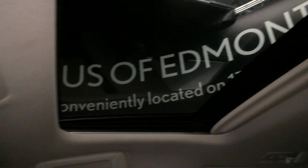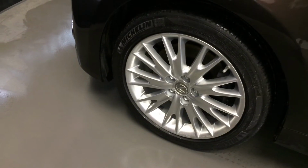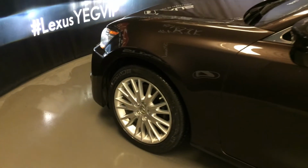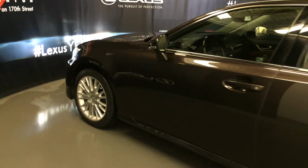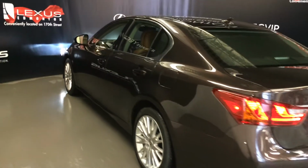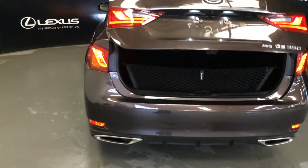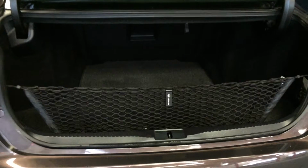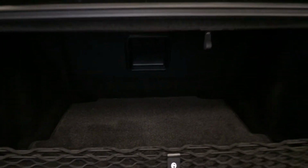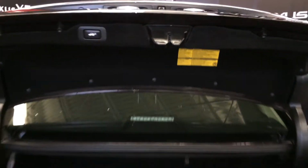It has a sunshade. Controls for that are overhead with your auto dimming rearview mirror and three integrated garage door openers. 18-inch wheels with wheel locks, front and rear adaptive variable suspension, keyless entry with smart access, key lock prevention. You have your dual exhaust, remote trunk release, it's powered, spare tire and jack located underneath the floor. You have your cargo net, there's cargo tie downs, rear extension into the back seats located in the middle. Overhead, you have your emergency release handle and your automatic close button.